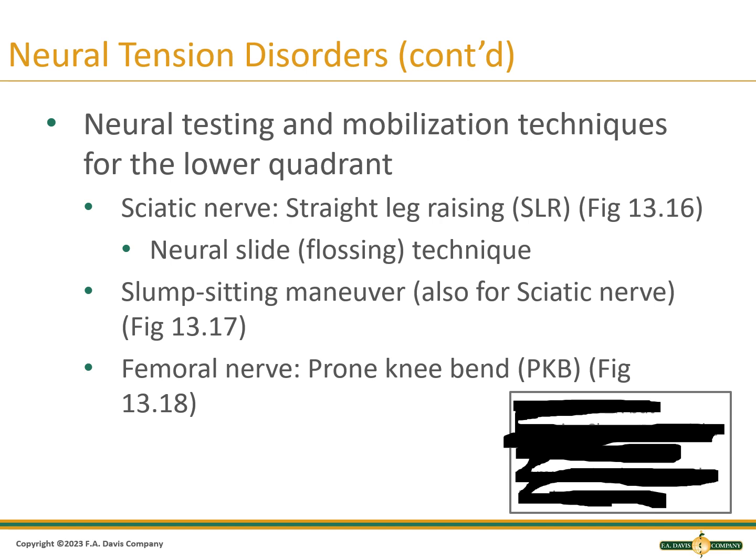Taking a look at the lower extremity, we've got two tests for our sciatic nerve and one test for our femoral nerve. So our straight leg raise on figure 13-16 on page 416 is going to show us a neural tension technique for our sciatic nerve, and it can help us to identify whether sciatic nerve impingement is coming from the lumbar spine, or another common place of impingement for the sciatic nerve is between the heads of the piriformis. As it passes through there and the piriformis is tight, it can compress the sciatic nerve, and so use of these tension tests can help us to determine where that compression is occurring.